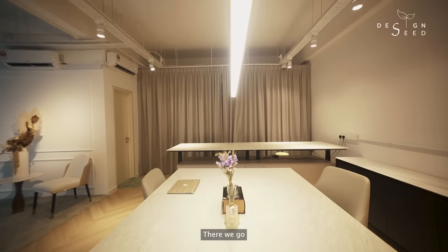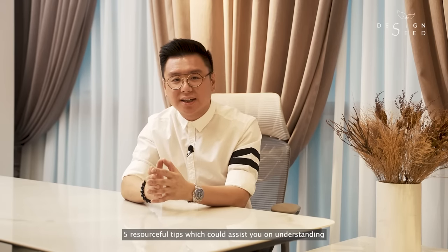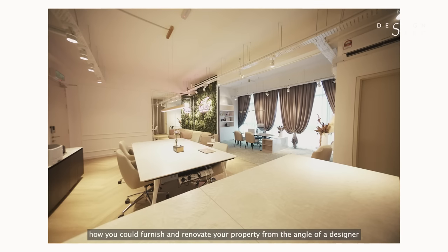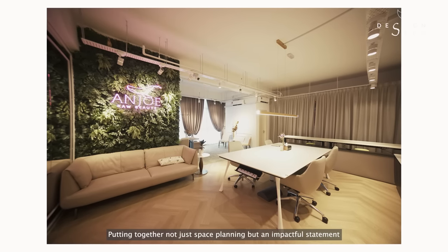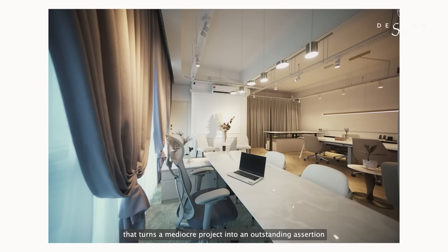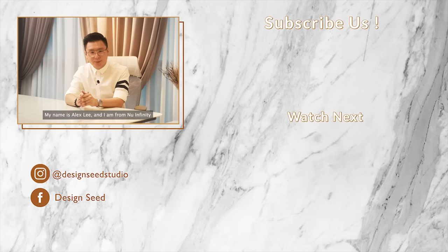There we go, 5 resourceful tips which could assist you in understanding how you could furnish and renovate your property from an angle of a designer. Putting together not just space planning, but an impactful statement paired with sophisticated elements that turns a mediocre project into an outstanding assertion. My name is Alex Lee, and I am from New Infinity.